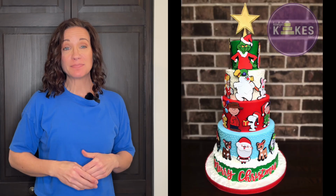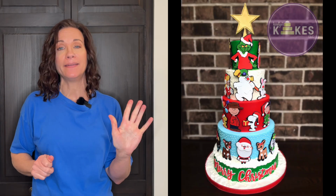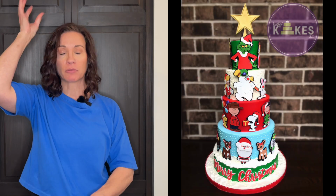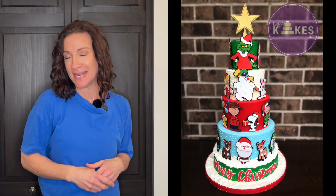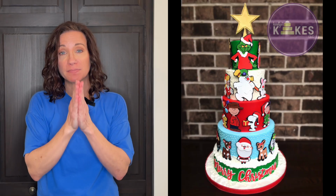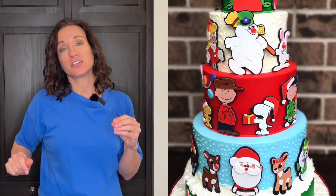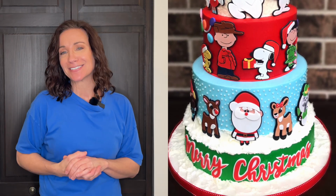And my most favorite cake from 2017 is this Christmas themed cake that I entered in a Christmas cake competition. Now I placed second. The girl who placed first had this big 3D creation that there's no way that I could have made something like that. However, nobody ever orders Christmas cakes like this from me, and this was the only chance that I got to make something with all these characters from my favorite Christmas movies, so I just love this cake so much.